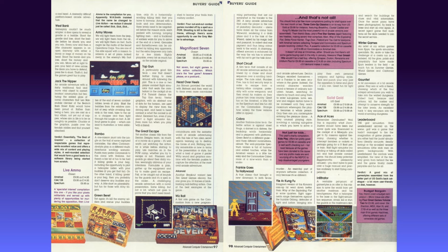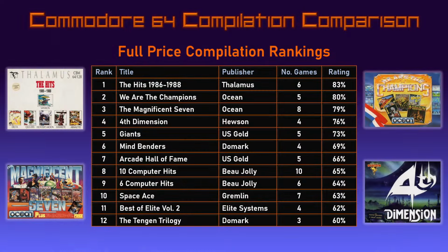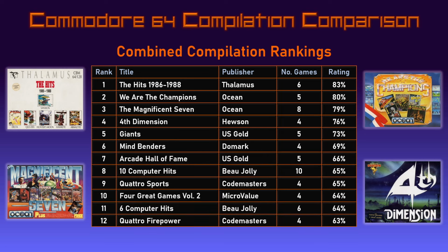As usual, let's bring this episode to a close by looking at where the Magnificent 7 has landed in my compilation league table. And in the full price compilation rankings, it's gone in at 3rd place with its 79%, just 1% behind another Ocean compilation, We Are the Champions. It's essentially lost out there because it's got more games and the average rating for those 8 games is slightly lower, but to be honest, I'd probably rather have picked up the Magnificent 7 than We Are the Champions back in the day. Moving on to the combined league table that brings in the budget compilations as well, as you'd expect, it's no different. The Magnificent 7 goes in at 3rd place on this one too.